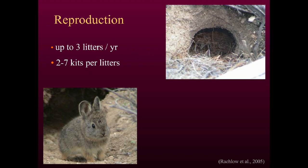Reproduction in pygmy rabbits is not all that dissimilar from cottontails in some respects, in that they can have up to 3 litters per year. I think in captivity in Washington with the Columbia Basin pygmy rabbits, they had some pull off 4 litters. It's quite unusual. Usually they have between 2 and 7 kits per litter. All of this information, however, comes from captivity, and the reason why is that they're incredibly secretive about their young. And in fact, until a few years ago, we really didn't know where they had their young in the wild.